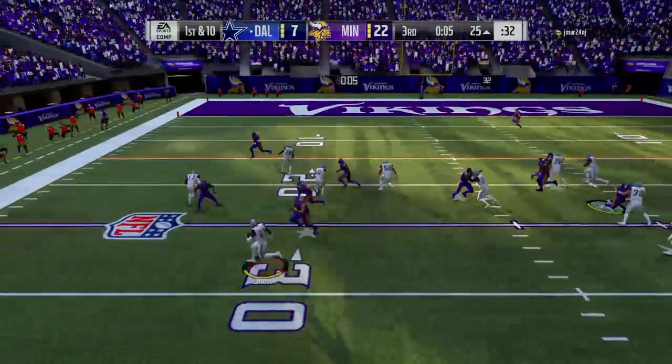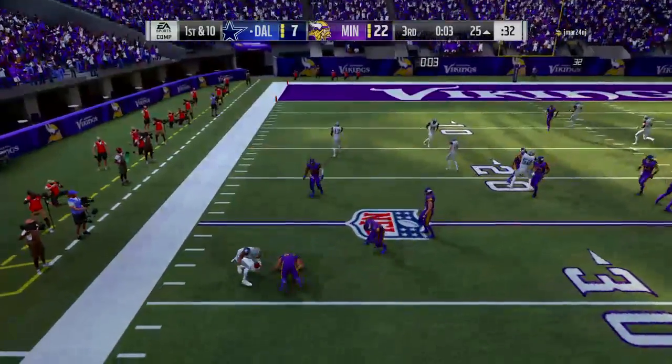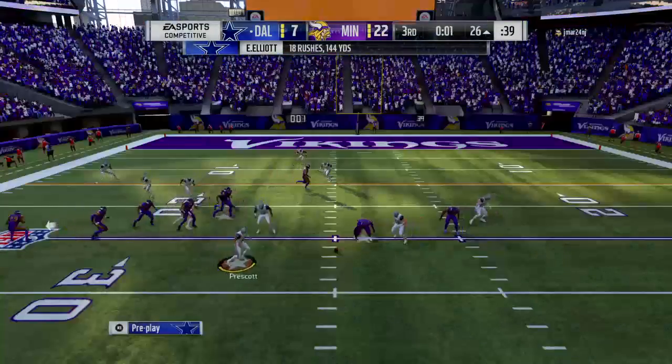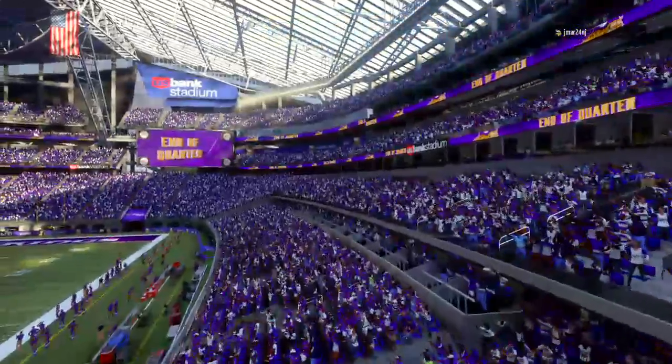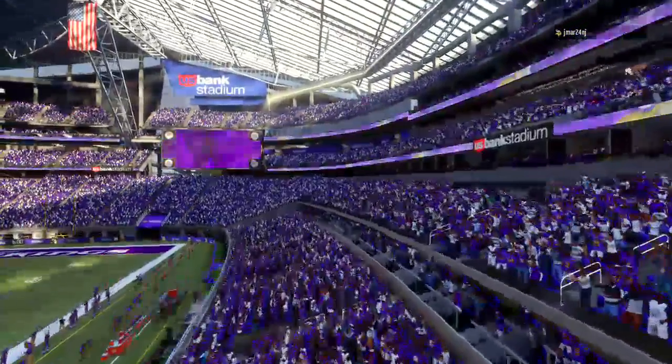They'll pitch it out to Elliott. And maybe a measure of revenge there. He's had his way in this one, but this time they get him behind the line. That's going to go as a loss of 2, and it'll be second down.